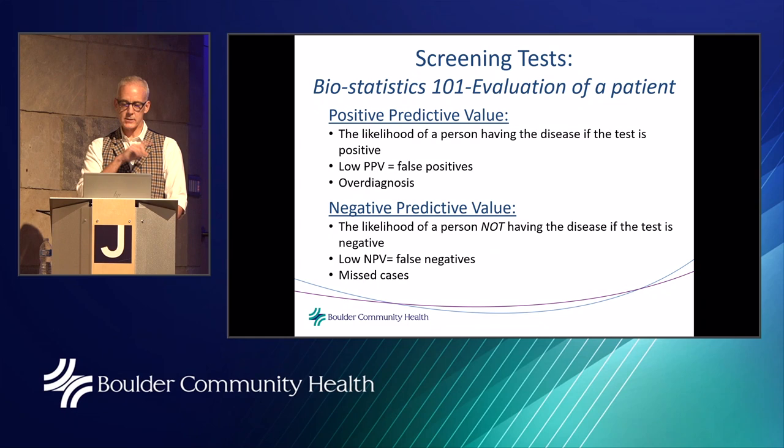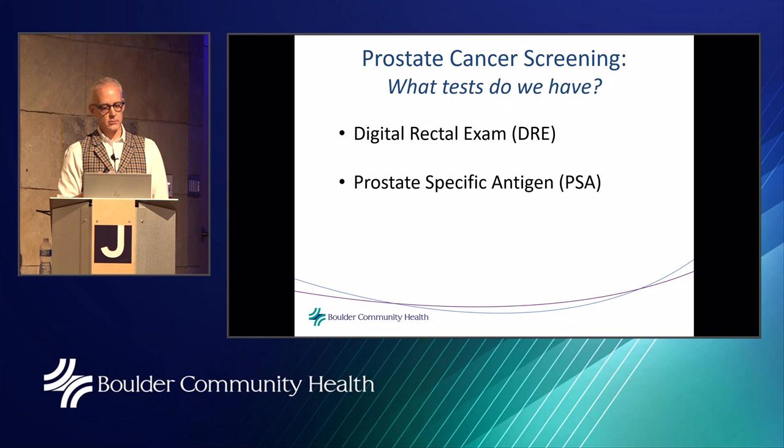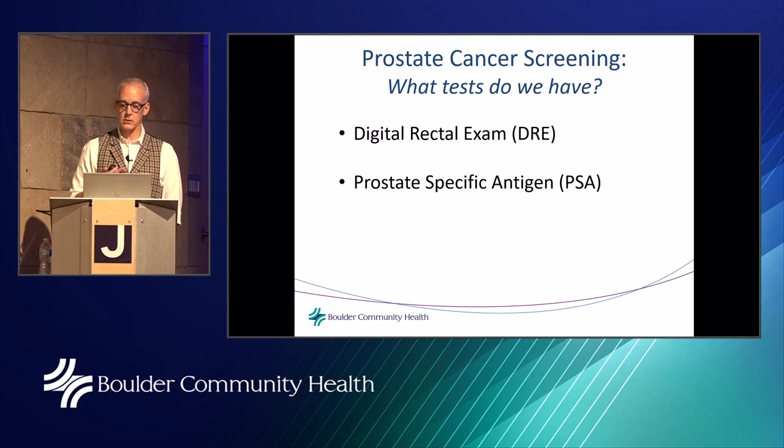Just the opposite of that, the likelihood that a person is well when a test is negative is the negative predictive value. And if that's not very good, you're going to wind up with false negatives. And that means that you've missed cases. That's it for biostatistics, I promise. But we'll talk about that as it relates to prostate screening. So what are the tests that we have? There are really only two. The digital rectal exam, often referred to as the DRE, and the prostate-specific antigen, or PSA.